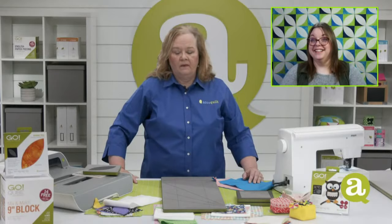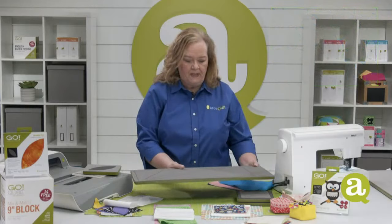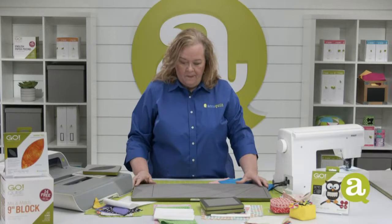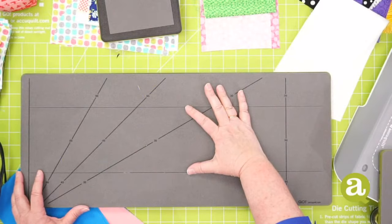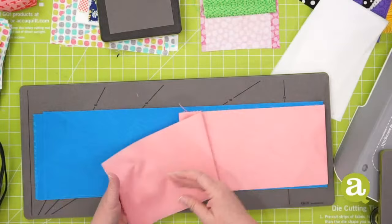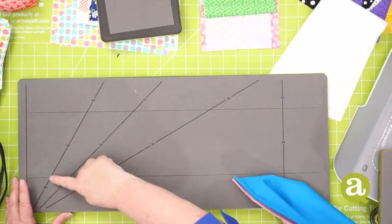I wasn't thinking. Okay, so let's talk about our strip die. AccuQuilt has 14 sizes of strips, starting from 1 inch all the way to 6.5 inches. I'll turn it so you can read it. Okay, this particular die only has one section of 5 inches, okay? So I measured from here to here 5 inches at 1/4 inch on either side and just rough cut width of fabric 5.5 inches, okay? I'm gonna show you how we're gonna make squares. These lines here are for later.